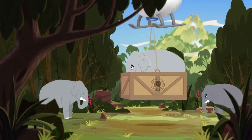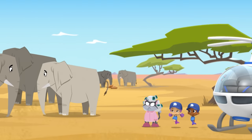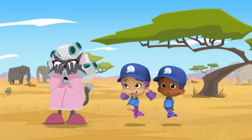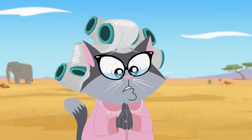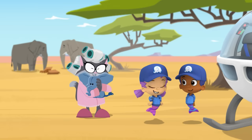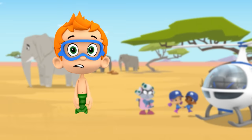And so, the LFBI returned the Asian elephants to India and the African elephants back to Africa. The elephants are all back where they belong. What's wrong? I just wish I had something I could snuggle with. What about this? Good job, Agent. Elephantastic work. And they all lived happily ever after.